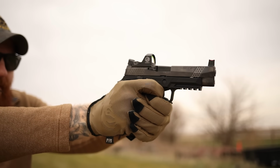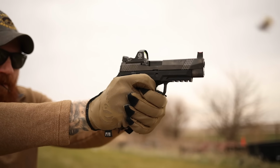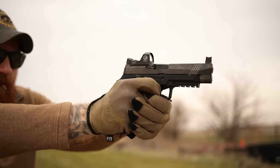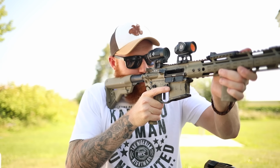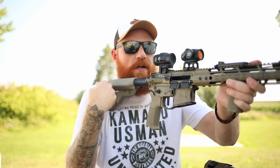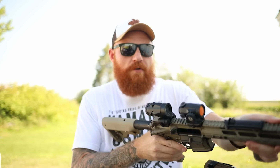Now, red dots, as we kind of skimmed over earlier, are good for advanced shooters, but they are difficult for beginners to master, simply because, unlike on a rifle, where red dots are much easier, you have a lot of points of contact. Here, let's grab this BCM for example. So I've got a lot of points of contact that are going to lead me right into the dot, right? I've got a cheek weld right here, I've got a shoulder weld, I've got my hand on the pistol grip, and I've got my hand on the vertical grip.